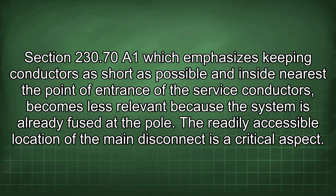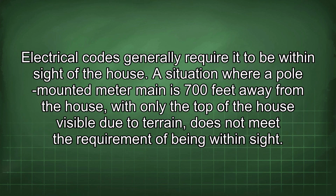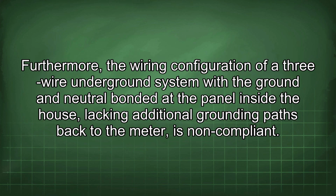The readily accessible location of the main disconnect is a critical aspect. The electrical codes generally require it to be within sight of the house. A situation where a pole-mounted meter main is 700 feet away from the house, with only the top of the house visible due to terrain, does not meet the requirement of being within sight. Furthermore, the wiring configuration of a 3-wire underground system with the ground and neutral bonded at the panel inside the house, lacking additional grounding paths back to the meter, is non-compliant.